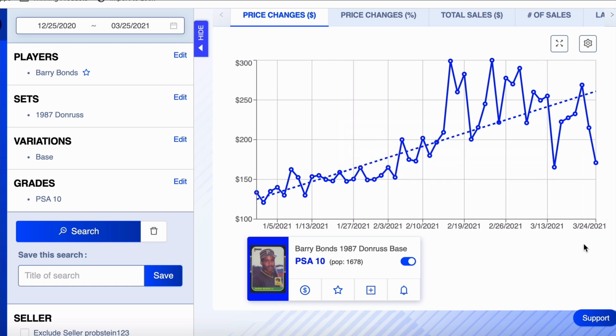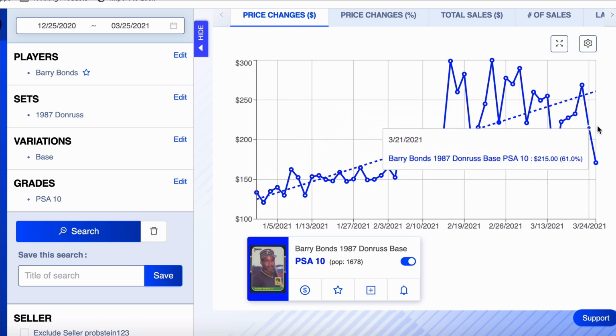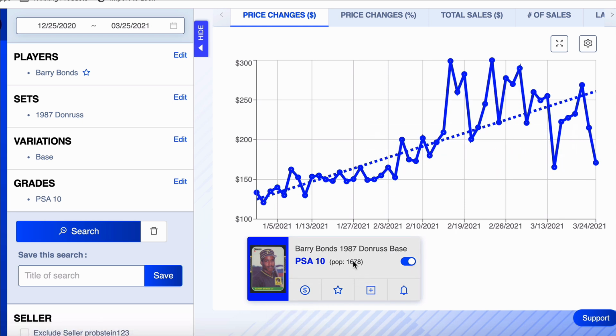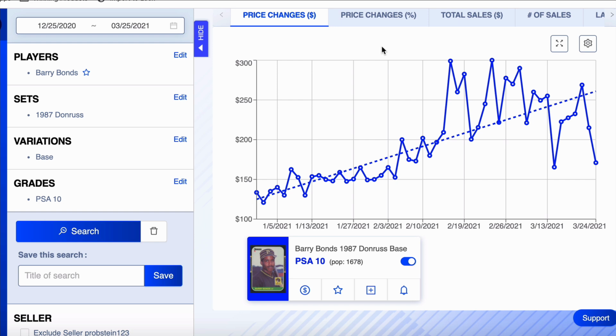Barry, I just don't see much reason why this would go down much more. Plus, it's not one that I'm looking to quick flip. It's $250 to have Barry Bonds in my collection, in my investment portfolio, rather. Everything in my collection is for sale, for sure, at the right price. There may be no one in the world that's willing to pay some of those prices yet, but eventually there will be. In this, I see no reason. Pop count of 1678. I feel all right at 250 on that one.